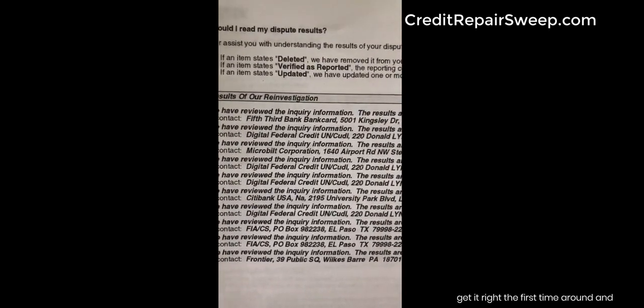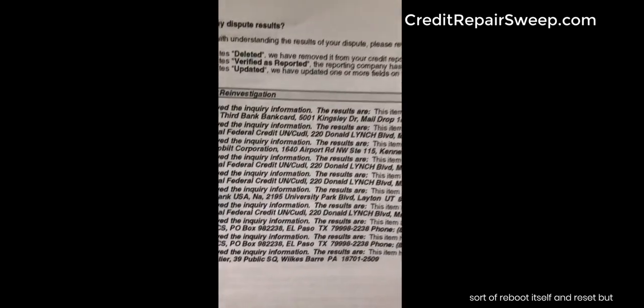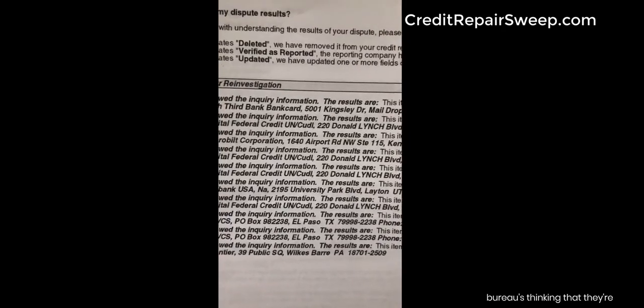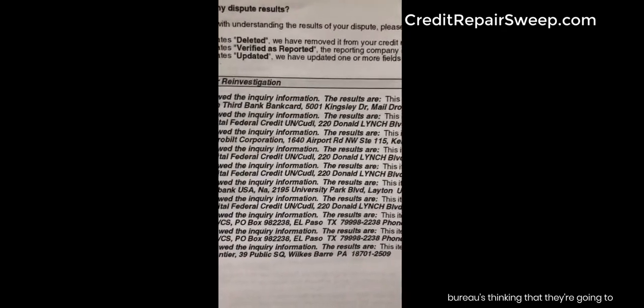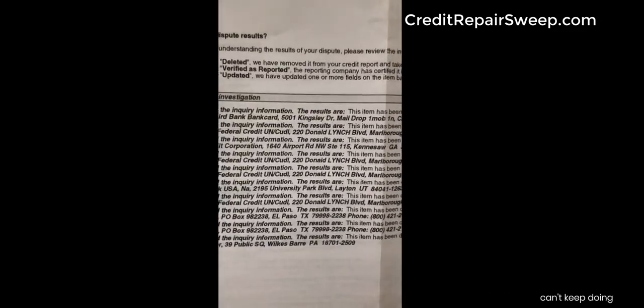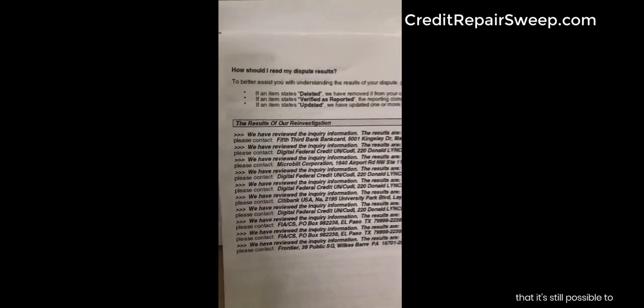And if you don't get it on the second round, you have to wait around 6 months for the whole system to sort of reboot itself and reset. But you can't keep hammering away at the bureaus thinking that they're going to change their mind. It's like the definition of insanity: you can't keep doing the same thing expecting different results. So I just wanted to show you that it's still possible to get these results.